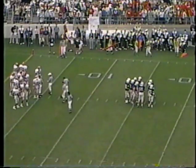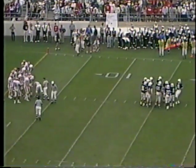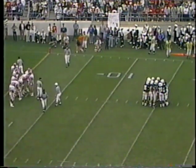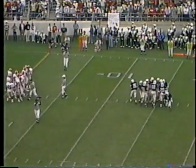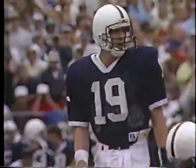Hey, baby, you don't get this opportunity this often. Tony Saka has a word with the coaches, returns to the huddle. Each team with one timeout remaining. The ball is spotted at the 3. First and goal, Penn State. Smith to the left, Daniels to the right. It is Thompson now at tailback. Green the fullback.